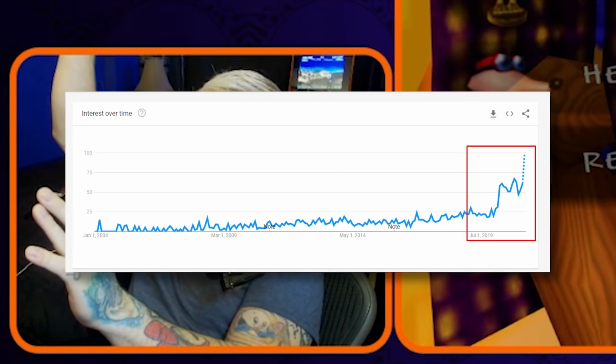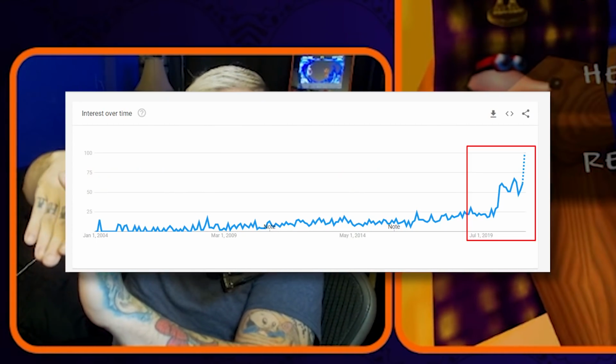Look, straight up, go on Google Trends and type in Shure. Actually, don't type in Shure. Just go on Google Trends and type in SM7B and look at the trend. It spikes. Over the last year and a half, it spikes like insane.